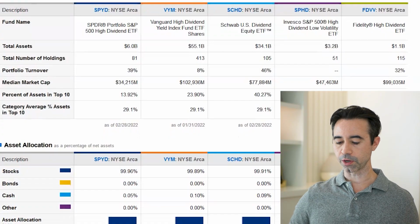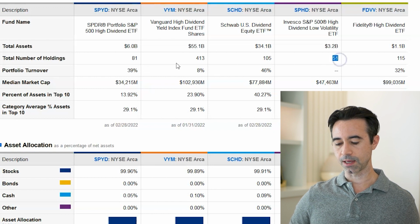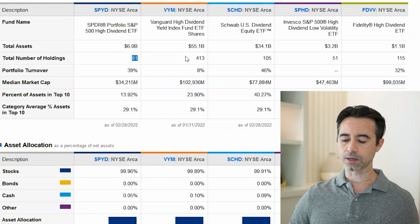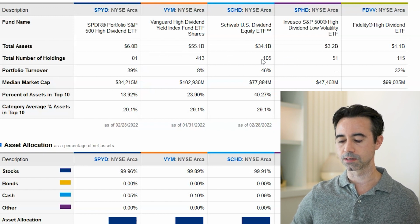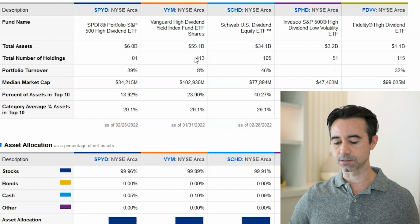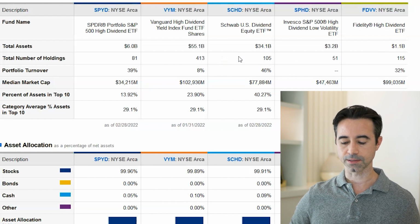Let's go over the portfolio now. Number of holdings. SPHD and SPYD have a little more concentrated portfolio. They're under 100 total holdings. All the other ones have higher holdings, a larger number of stocks. VYM has 413, so a lot of stocks in that portfolio.